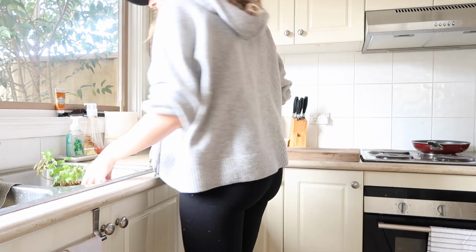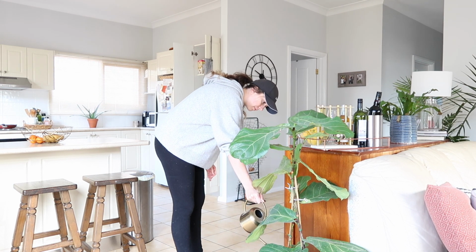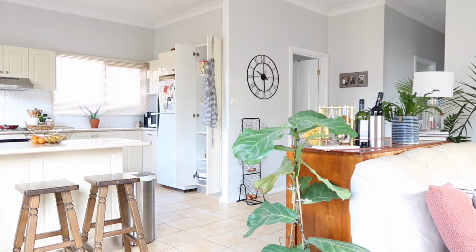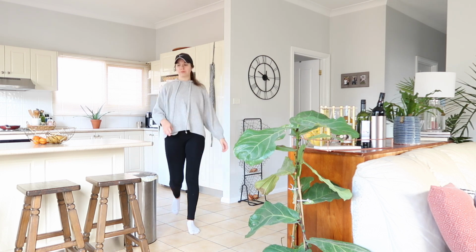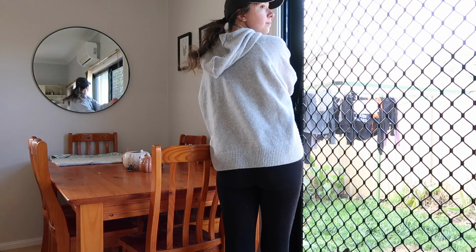Gardening is something that both Nathan and I really enjoy, and as you can see, our backyard, when I was hanging up the laundry, needs a lot of TLC, but when it is officially spring in Australia, we are going to do a whole garden makeover and do a vegetable garden and everything like that. So really exciting, and I definitely love having my plants.